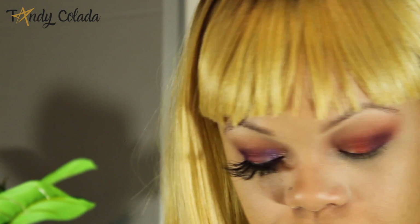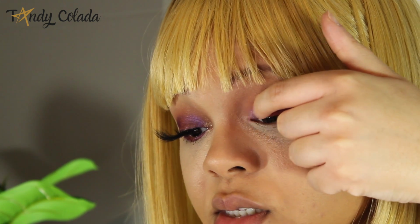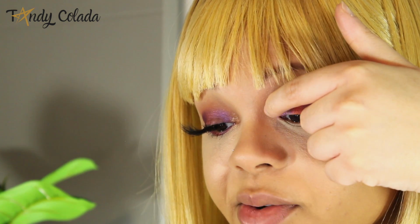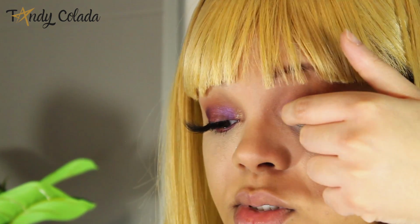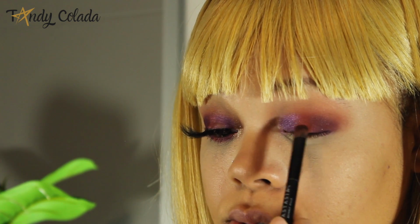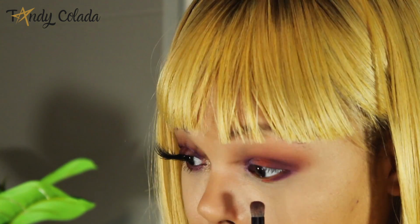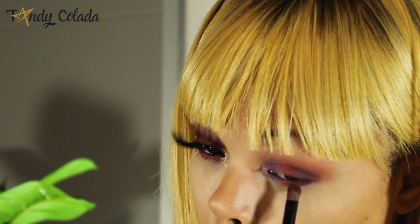I'm gonna move on to Shookington. And what I did was I just took some of Shookington on my finger and placed it onto the inner corner. These shadows are so creamy and smooth. Very buttery-like in formula, so it's easy to use your fingers and add the shadows. Take that brush that I used for Wigglies and merge those 2 shadows together. So we have a nice blend. And just do the same steps for the bottom lash line as I did for the top.